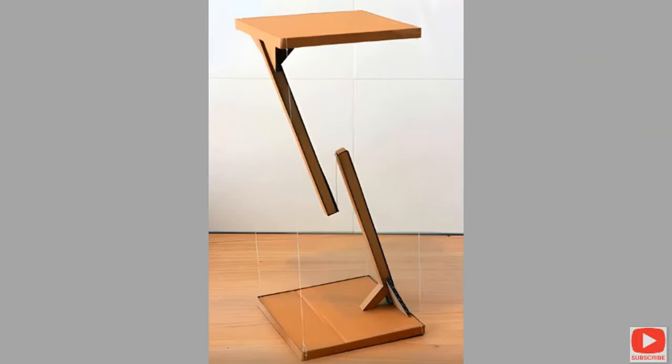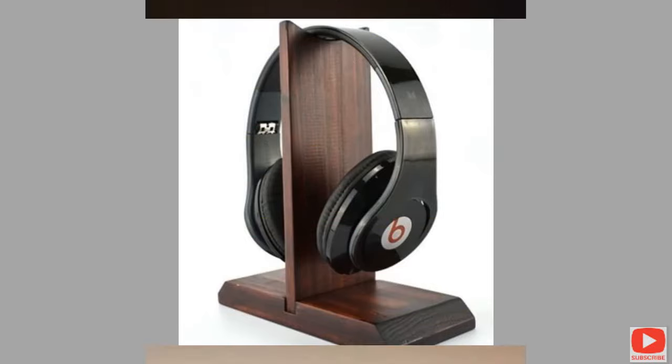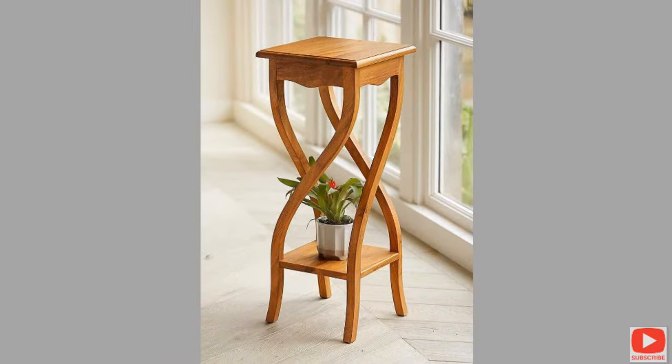Another advantage of quick wood projects is material efficiency. Many profitable builds can be made from offcuts, reclaimed boards, or low-cost lumber. This reduces your expenses and increases your profit margin. When buyers pay for craftsmanship and design rather than raw material weight, you benefit. Small decorative items, organizers, and utility pieces often sell at prices that far exceed their material cost. This is where woodworking becomes a smart business decision rather than just a hobby.